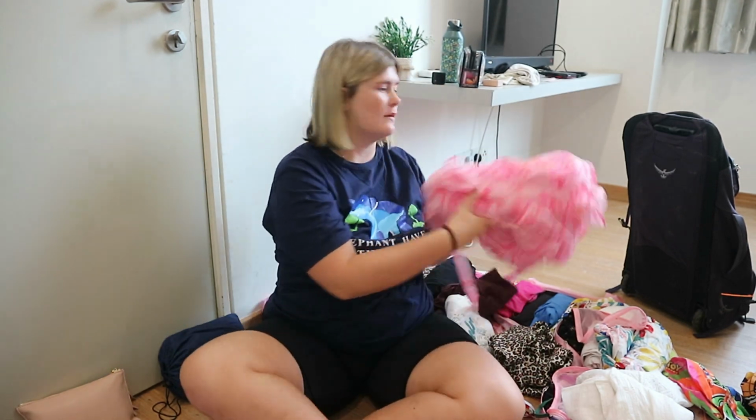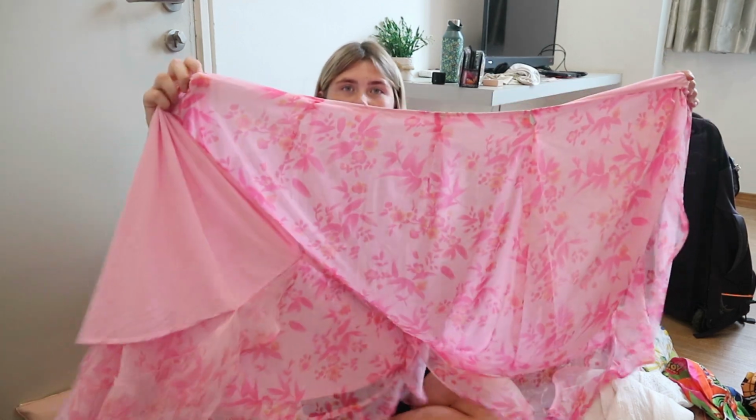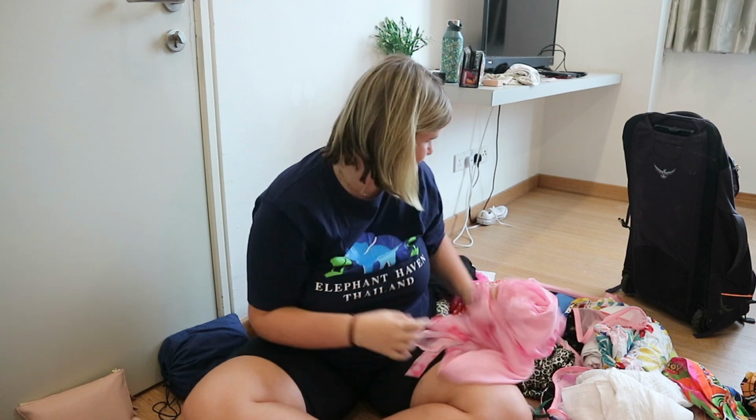And then I've also got this one, which was made in Vietnam. I just wanted to feel nice sometimes when I wore this, so it was a pink one and it was made in Vietnam and it was stunning.